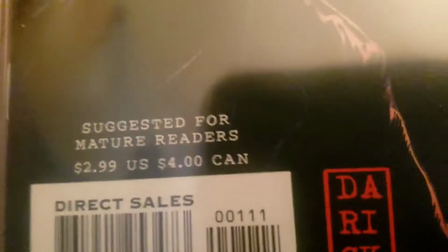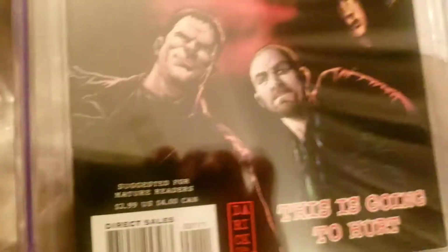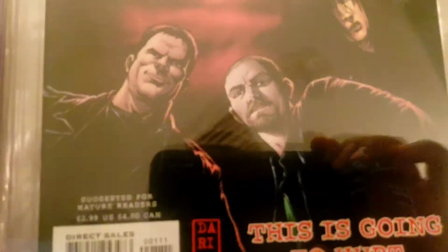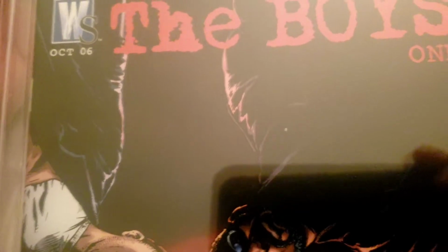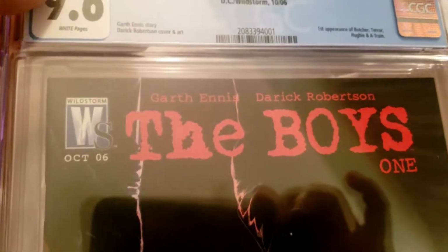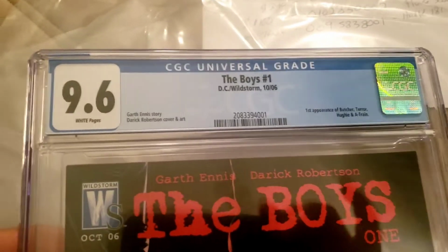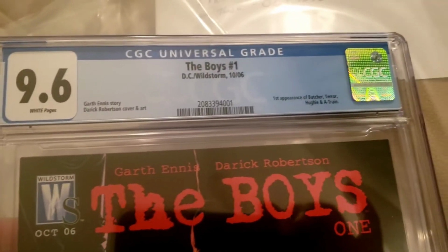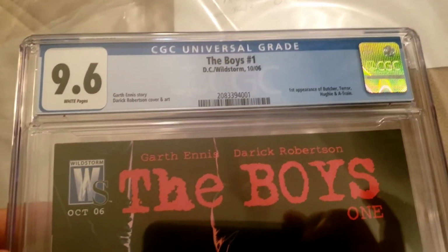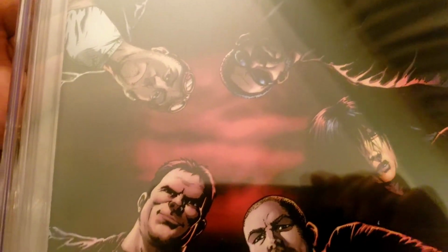The Boys #1. I do have 9.8s on this already. I got a 9.8 last year on a submission that I did. I only sent one book that I had bought for $10. These right here I bought a little bit expensive. I paid between $50 to $100 on these three that I'm going to show you. Like I said, I got a 9.8 on a $10 one. I bought it off the racks when it first came out. My comic book store had priced it up because they had sold out, and they sold it to me for $10, and I got a 9.8.